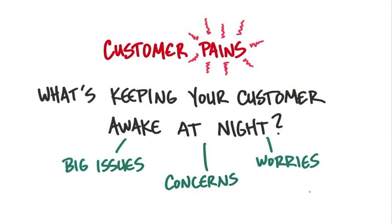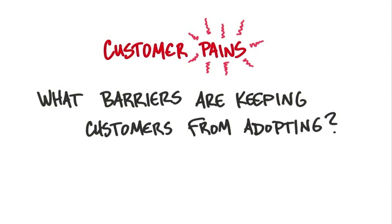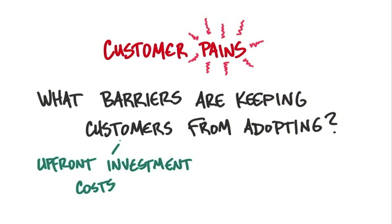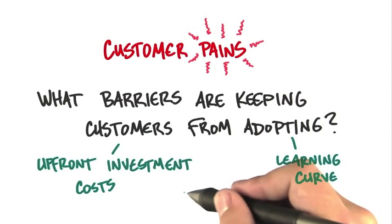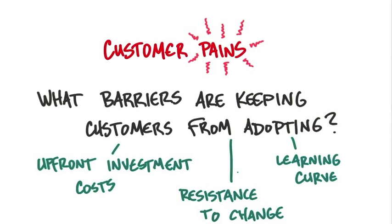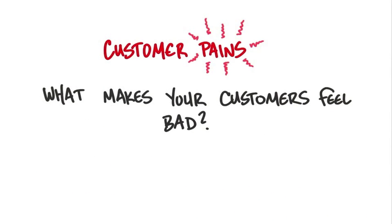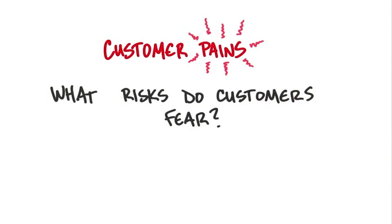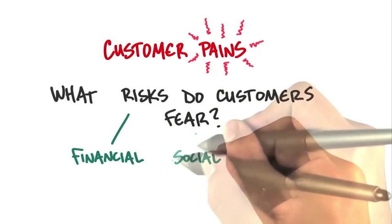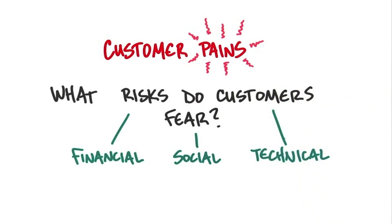And then finally, the last piece is, what are the barriers to adopting your product? Is it costs too much up front? So maybe you have a pricing issue to decide later. Gee, it takes a long time to learn. Or, we're happy with what we have and it's kind of okay. And what makes your customers feel bad? Frustrations, annoyances, etc. And what do they fear? Financial or social risks, what could go wrong, etc. You need to understand all of this.